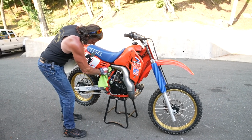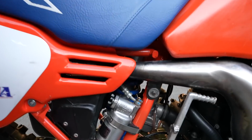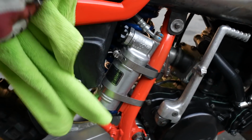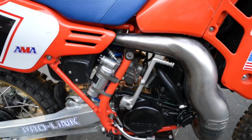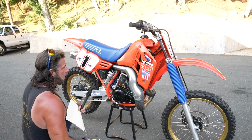Zoom in on the shock right here. I want to show you something. Look at the Showa shock. It has the original Showa sticker. Usually those are blown off. It looks like an NOS shock. It may in fact be one. I'm not sure because that was on there when we got it, but it's the nicest looking one on the '86 we've seen. The brake lever, the foot pegs, everything on the bike's beautiful.